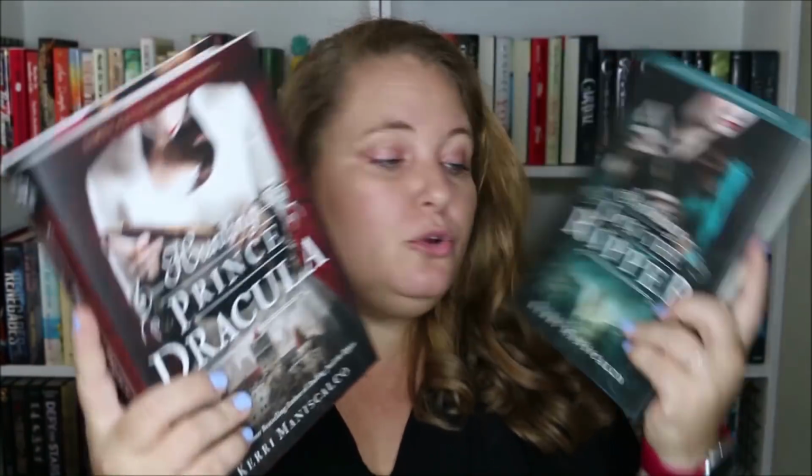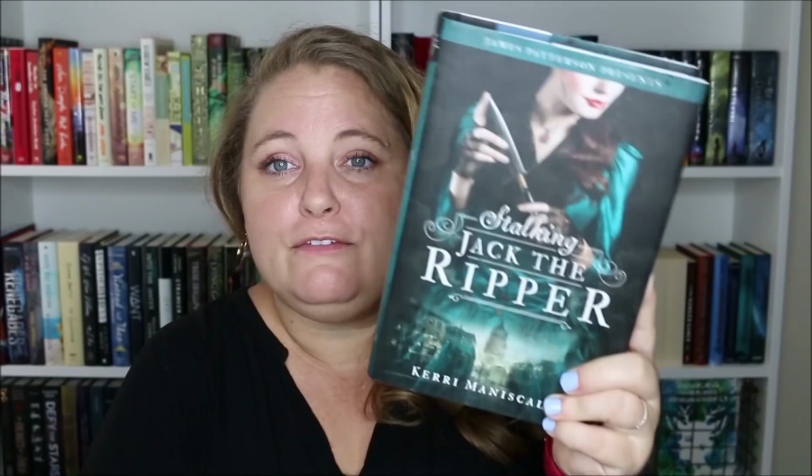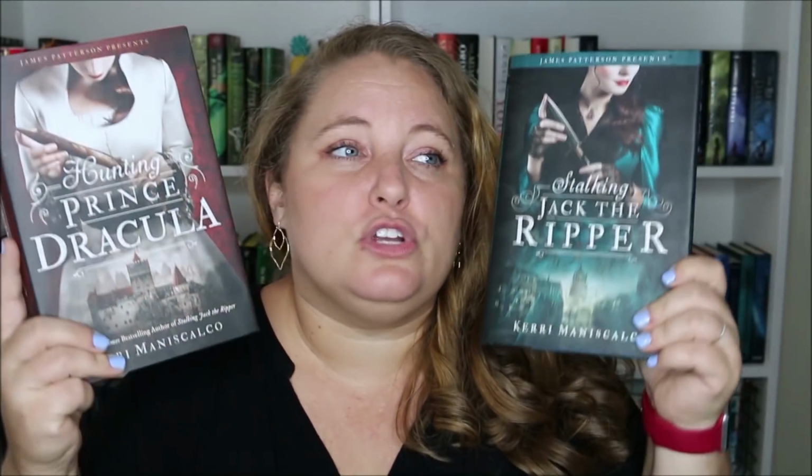I actually picked two for this, and it's books 1 and 2 in the, I really don't know what to call this series, but the first book is Stalking Jack the Ripper by Kerri Maniscalco, and the second one is Hunting Prince Dracula. I think these titles are complete clickbait because I don't think it really has anything to do with Jack the Ripper, nor do I think it has anything to do with Dracula.